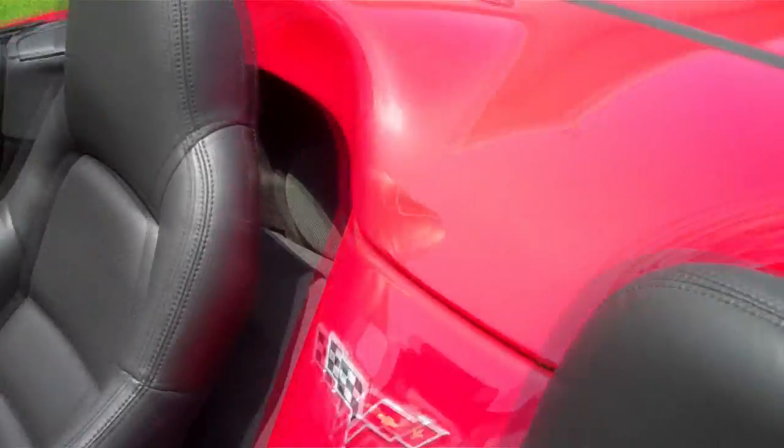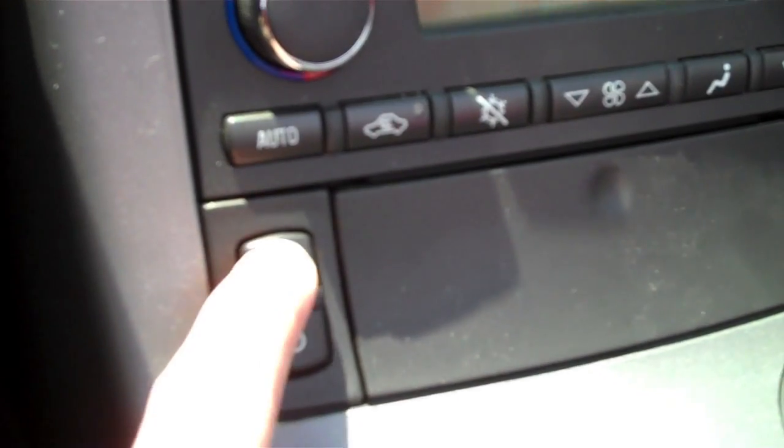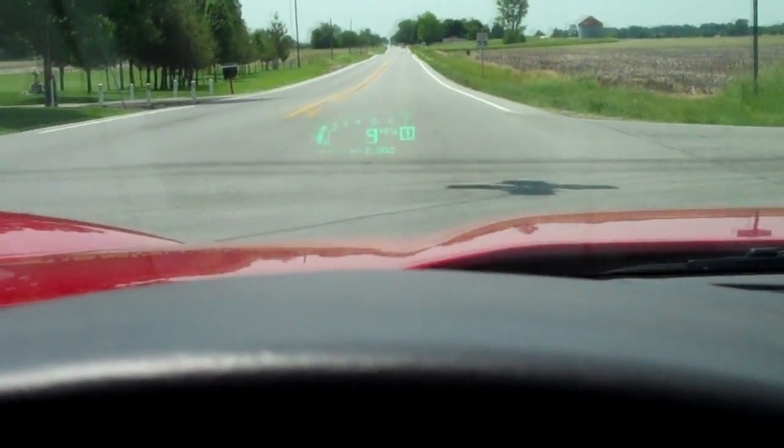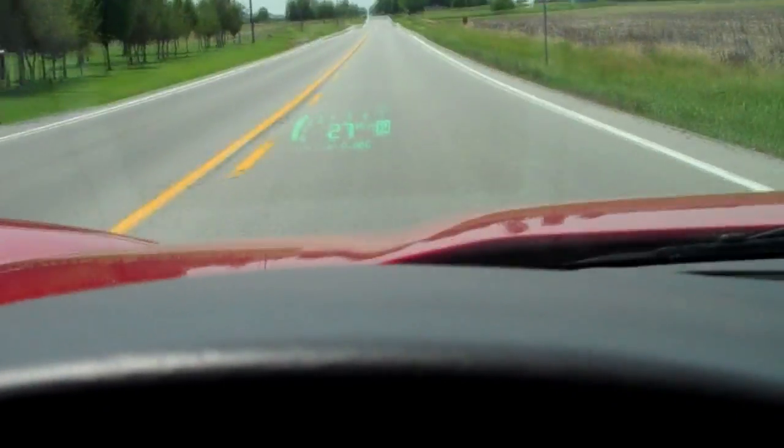This one's got a ton of features you're going to love. Heated leather seats, powered driver's seat, all the controls you could ever need, a 6-disc in-dash CD changer, Bose stereo system, and of course the highly desired heads-up display, which will tell you exactly how fast you're going, and it even gives you your lateral G's. For those of you that don't know, that means going around a turn really hard.